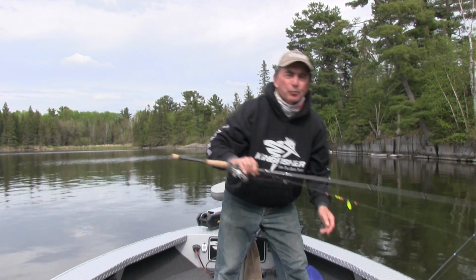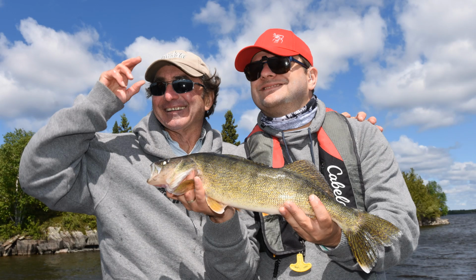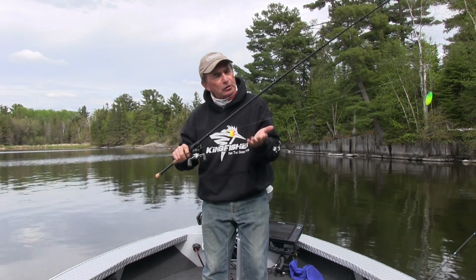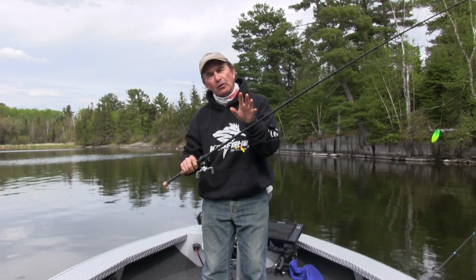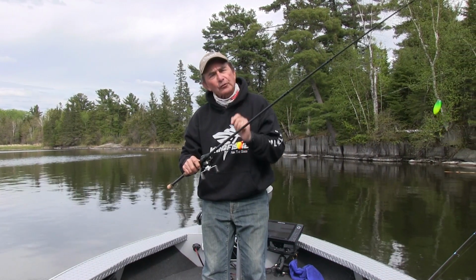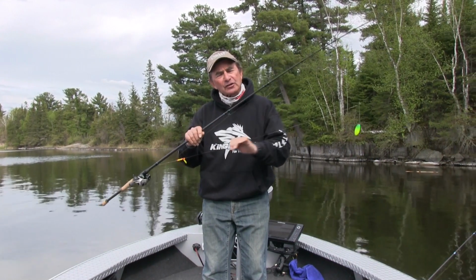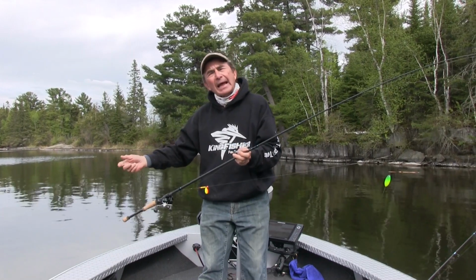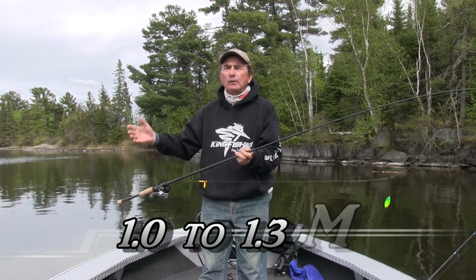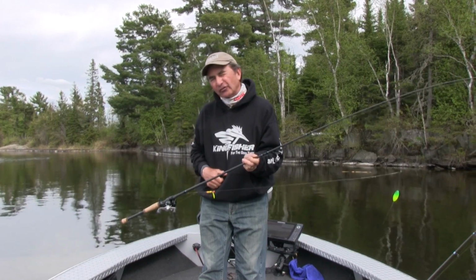Now, my favorite trolling approach? Probably a bottom bouncer and a spinner rig, a crawler harness. If early in the year and the water's cold, I'll often go to a single hook spinner rig and tip it with a minnow. If the water's fairly warm like it is right now, I'll tip it with a crawler or a leech. Trolling along at about 1.1, 1.3 miles an hour, I can go down a shoreline and cover lots of territory.